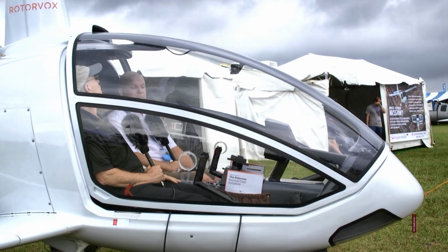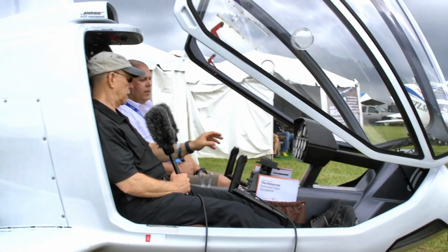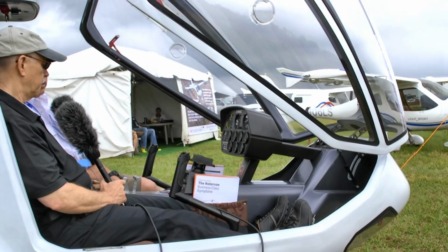I'm looking at the instrument panel right now. It's beautiful, and it doesn't get in the way of my visibility. However, with shoulder belts on, I'd have a little trouble reaching that. Do you have some changes coming about that? That is correct. A lot of attention was paid to the ergonomics of the design.